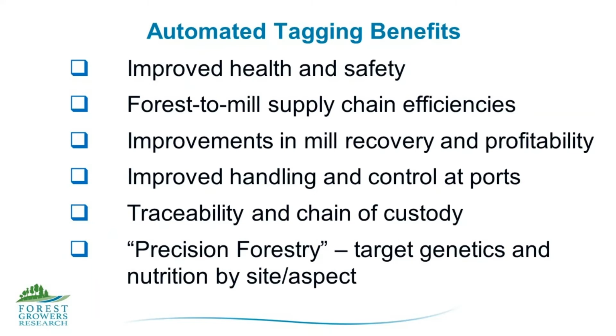I don't have time this morning other than to highlight a few of the benefits of tagging and tracking. These include improved health and safety, forest to mill supply chain efficiencies, improvements in mill recovery and profitability, improved handling and control at ports, traceability and chain of custody, and an opportunity to target genetics and nutrition by site and aspect.